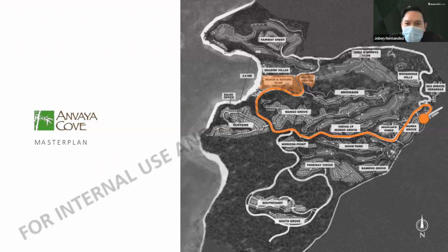Hi, good morning. What I'll be doing now is discussing one of the main club amenities in Vico. Just to give you an idea, there are three: the Beach and Nature Club, the golf club, and the sports club. What I'll go into detail on right now is, I think, the club that captures the majority of what Anvaya really is, the Beach and Nature Club.